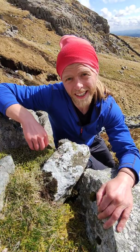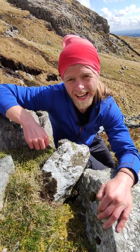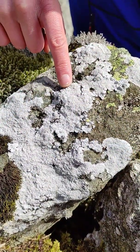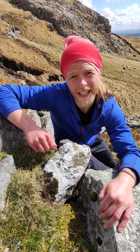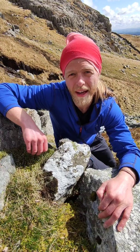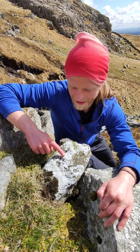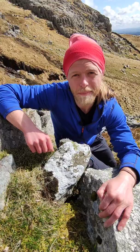Here on the same rock, next to the woolly hair moss, we've also got Ochrolechia tartarea, which is a lichen which was used in the past to make purple dye. And purple used to be the colour of emperors and kings. And I'm not quite sure how they made it, but I think they would have needed a lot of it to dye a cloak or a robe for a Roman emperor.